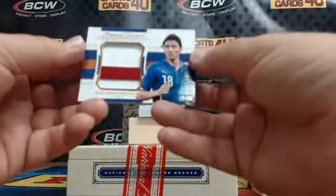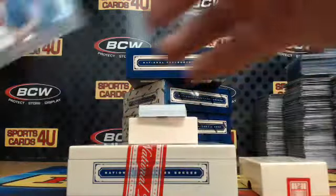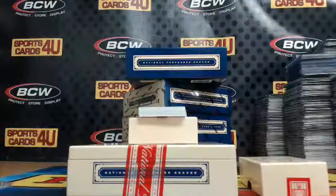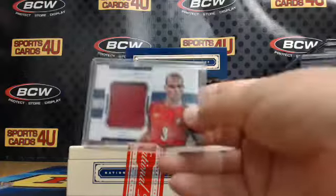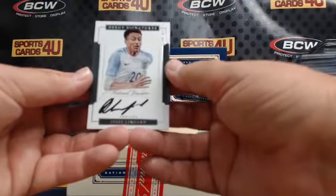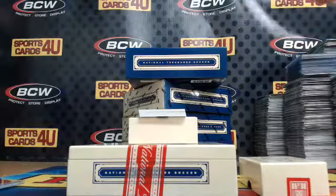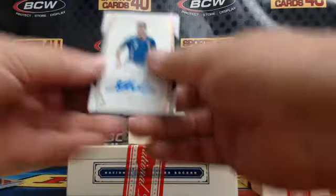Tremendous Treasures, 28 out of 35, two-color patch, Italy, Riccardo Montolivo. Tremendous Treasures, jersey, 29 out of 99, Portugal, Pepe. Debut Signatures, 68 out of 99, for England, Jesse Lingard. Penmanship autograph, 15 out of 25, Italy, Ignazio Abate.